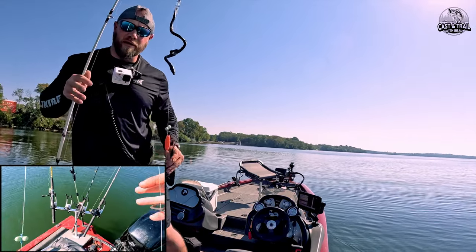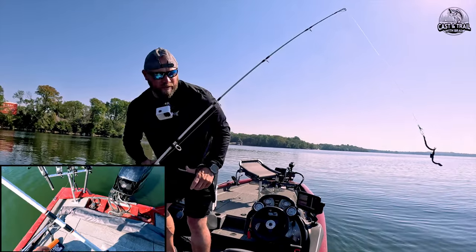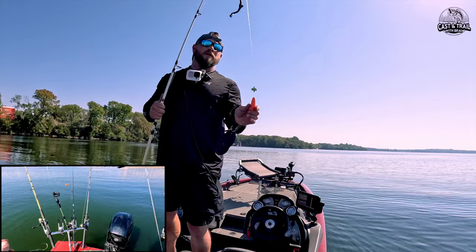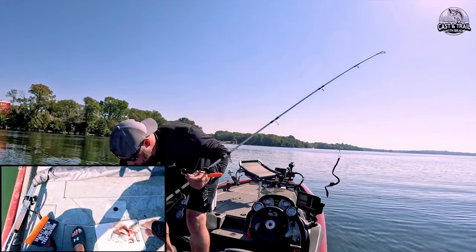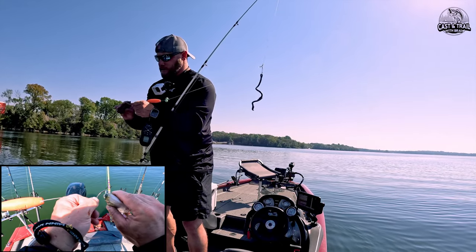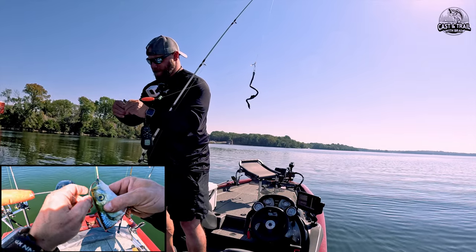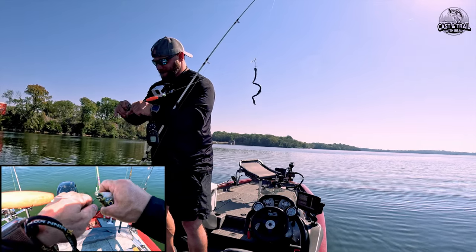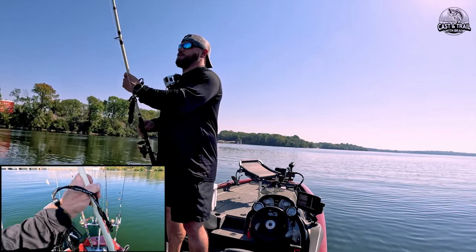Got a bigger hook here, so I'm gonna put a bigger piece of bait on this one. I'm going with the head. I'm gonna put the skipjack head on here. It's got a lot of blood flowing from it. That should be some good attractant. We're gonna go in through the mouth just like that. We're gonna throw this one out to the right.